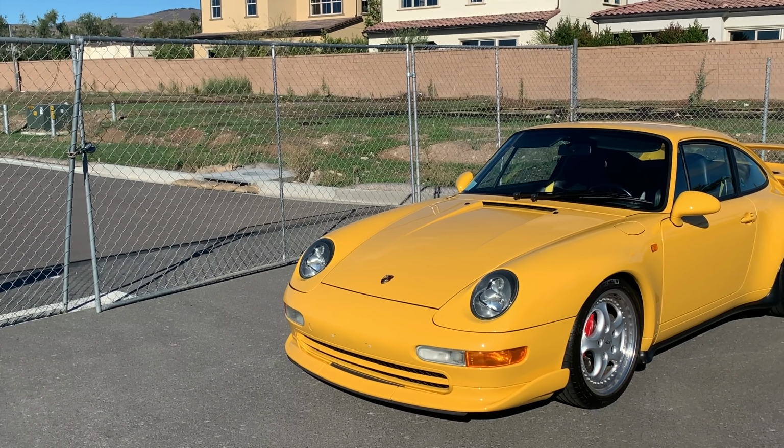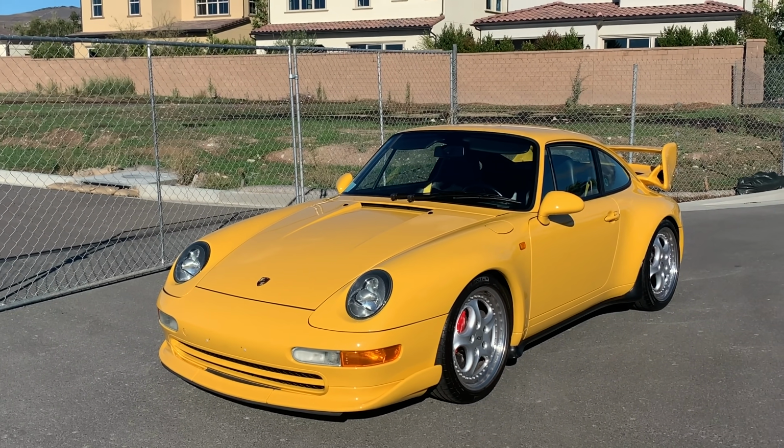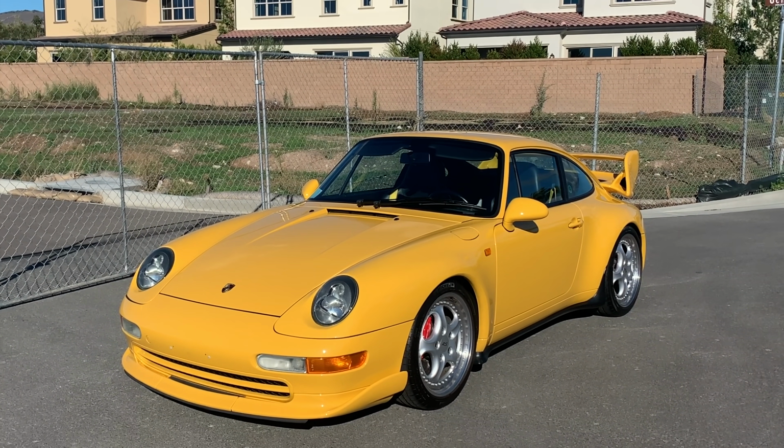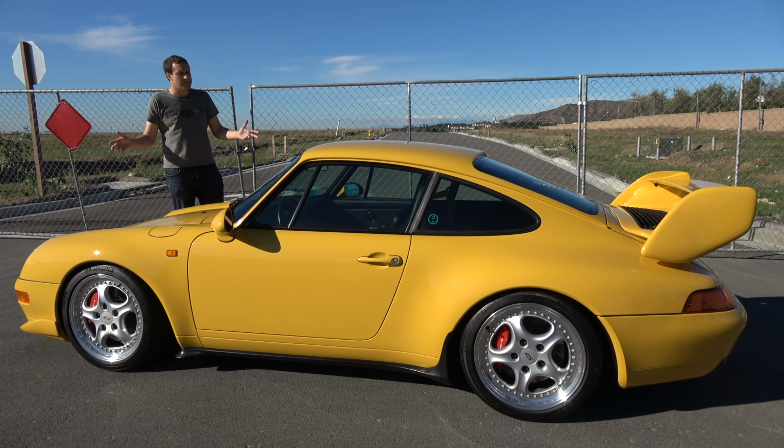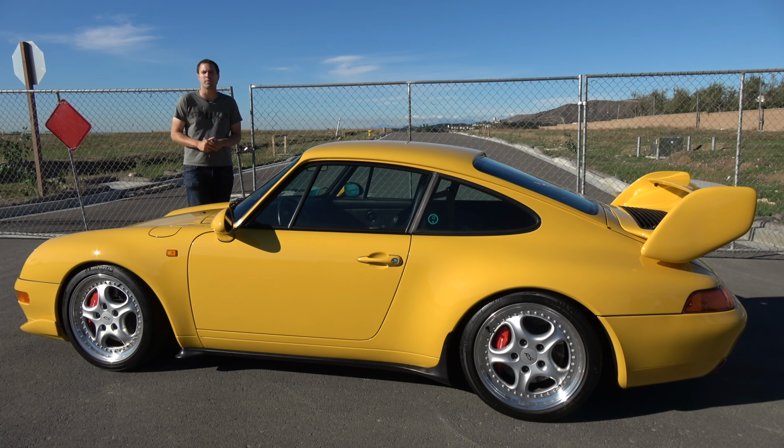Now, the 993 Carrera RS had some weight savings benefits over the standard 993 911 and some other cool upgrades, which I will show you. It also had some more power. This car has 296 horsepower, which is up about 25 horsepower from the standard 993 911. And with that in mind, let's dive into a few interesting quirks and features. Then I'm going to get it out on the road and drive it, and then I'm going to give it a Doug score.